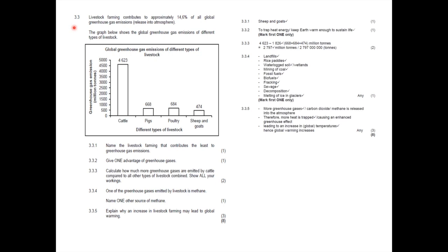3.3. Livestock farming contributes to approximately 14.6% of all global greenhouse gas emissions released into the atmosphere. The graph below shows the global greenhouse gas emissions of different types of livestock. So here you see global greenhouse gas emissions in million tons, different types of livestock: cattle, pigs, poultry, sheep, and goats.